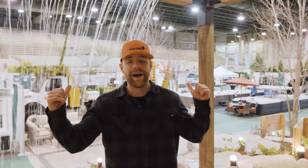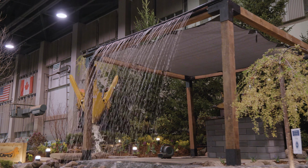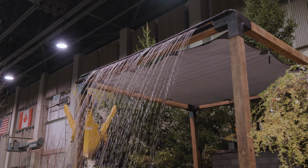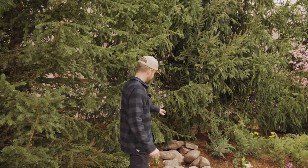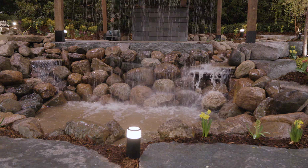Another water feature is right behind me. We got this water screen coming off of the top of the pergola. There's four main water features here: the skid steer spade, the bar, this water screen, and then across one more step, we just have a little bubbler rock all feeding down there into the pond.